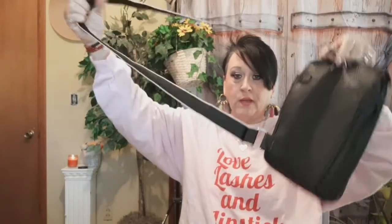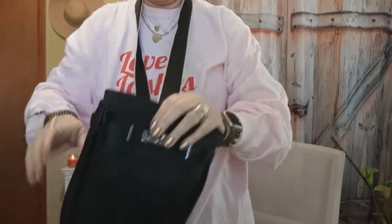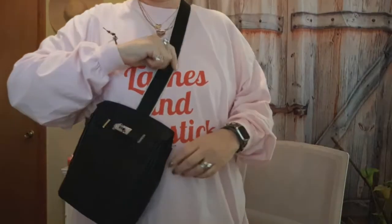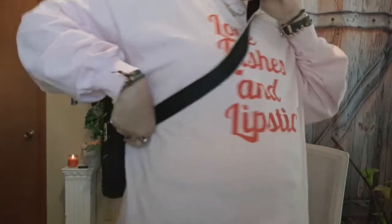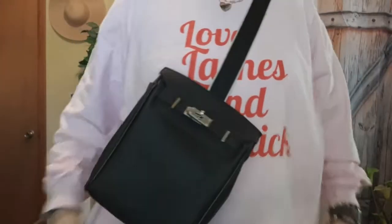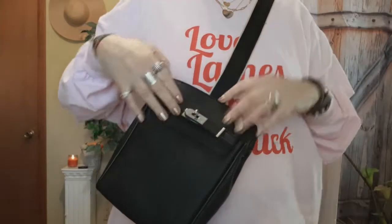And it only has one strap. It's like a sling bag, but yet it can be a cross, if I can figure out how to put it on. Oh, Marsha. Okay, here we go. There we go. You can wear it like that, or you can wear it to the back, like, side. I've seen some of the men wearing them like this. Of course, I'm not a man. Anyway, I had that upside down, didn't I? But you get the gist of it. One strap is all it is.